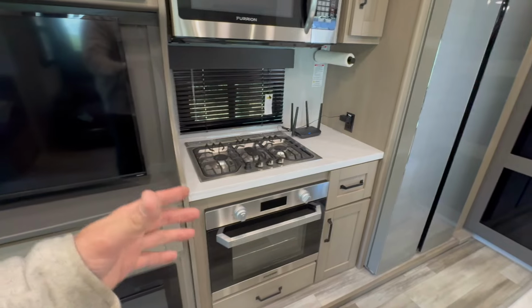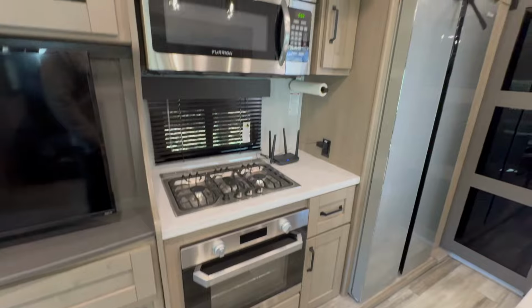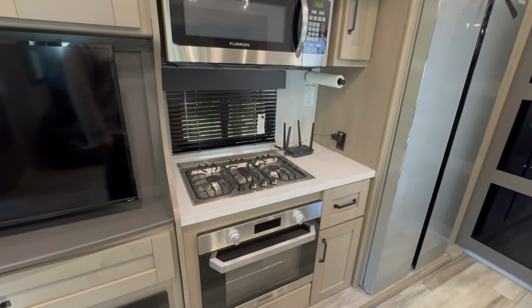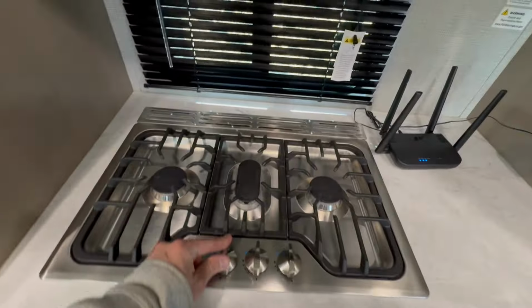I think it looks really nice. I know they went away from that for 24, but I actually prefer the looks of that. I think that looks nice. A large microwave, that's useful. We typically use the oven and range more when we camp. Another feature that probably a lot of trailers have now, but this was new for us.